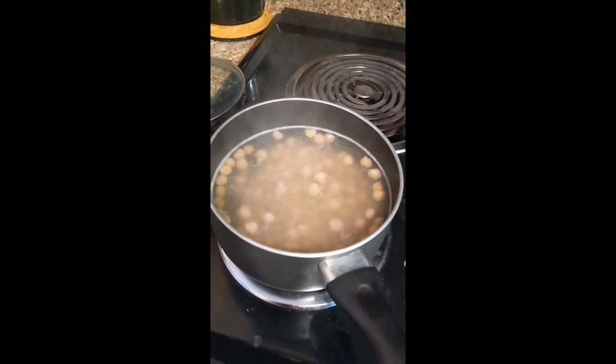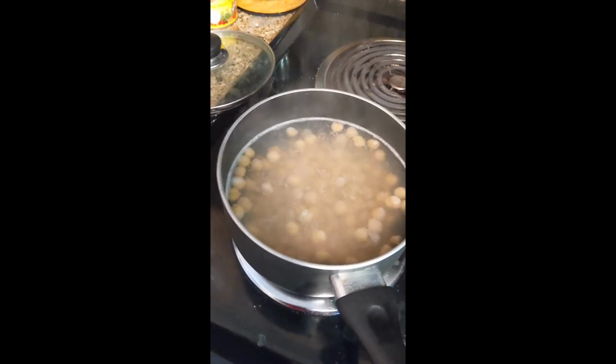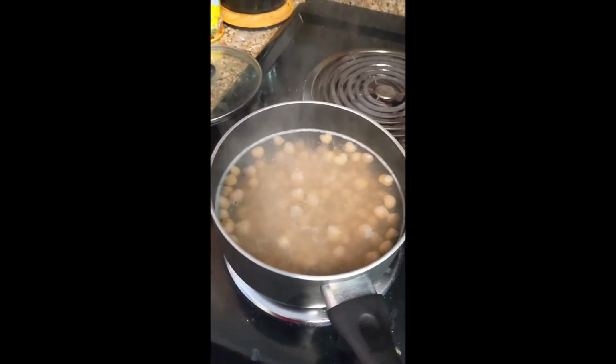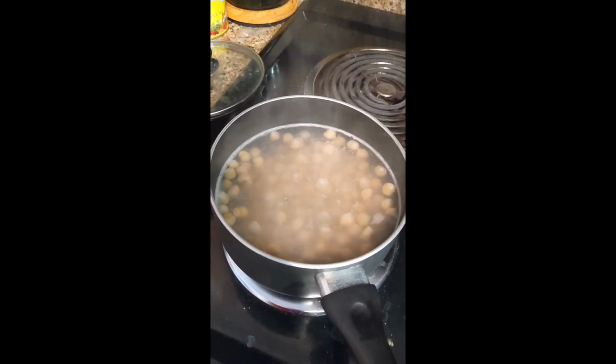So my chickpeas have been boiling for about 10 minutes now, and you can start to notice that the skins are starting to come off, and that's what I'm looking for. So in another 5 minutes or so, they'll probably be good to go, and then I'm just gonna cool them, rinse them to get the baking soda off, and then I'll be ready to finish up my hummus.